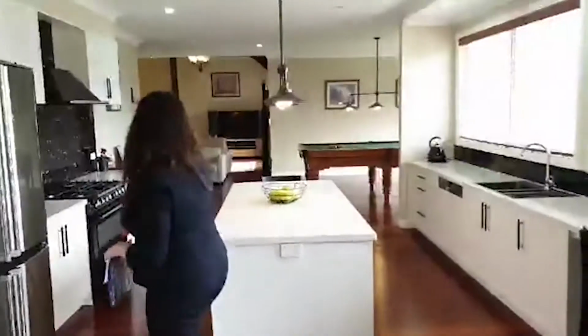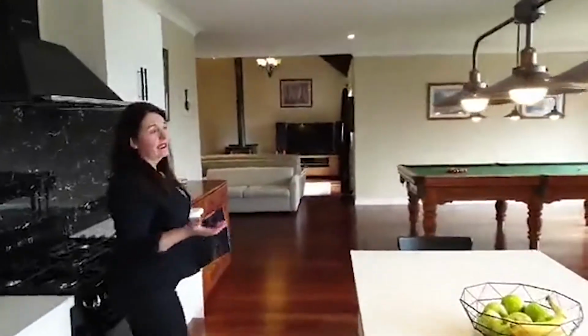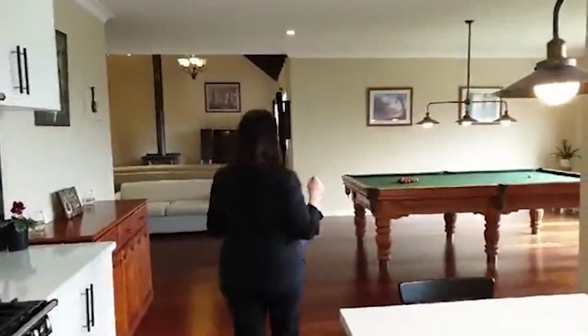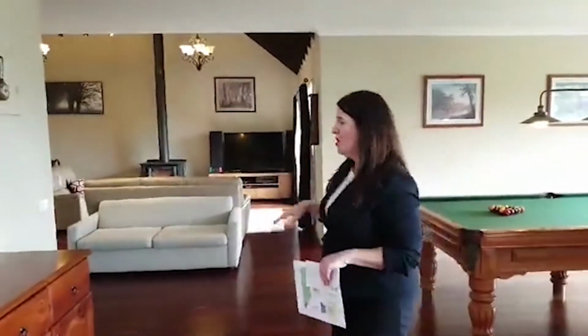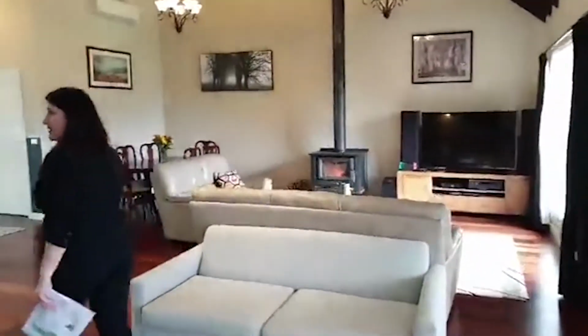We had lots of interest in this home of people looking at multi-generational living. You've also got a little external entry point downstairs, which could be leased out as an Airbnb kind of arrangement as well. So we'll have a look here on this middle level, I guess it is.